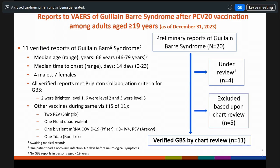On the left, you see some characteristics of these reports, some more information. So the median age was 66 years with a range of 46 to 79 years. The median time to onset was 14 days with a range of 0 to 23 days. There were 4 males, 7 females. And you'll note also that other vaccines were given in 5 of 11 reports, that's during the same visit. And you can see the specific vaccines in the slide. The next slide.